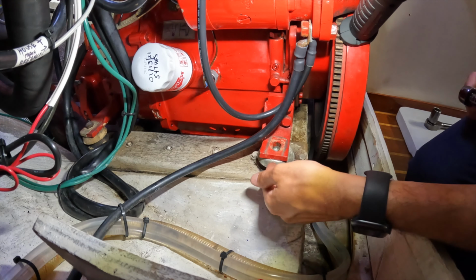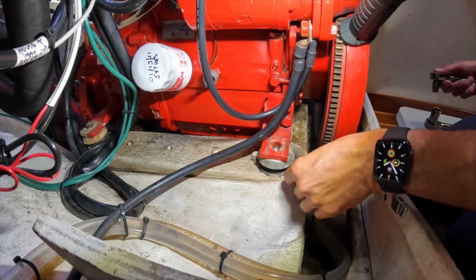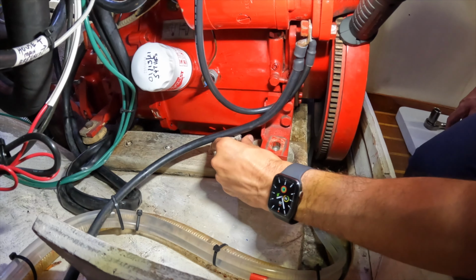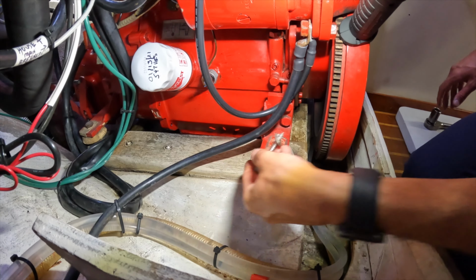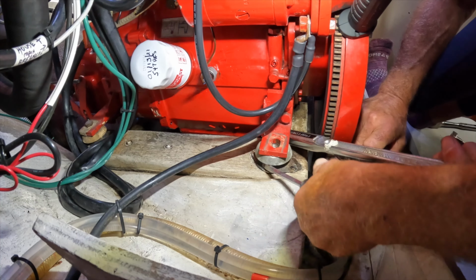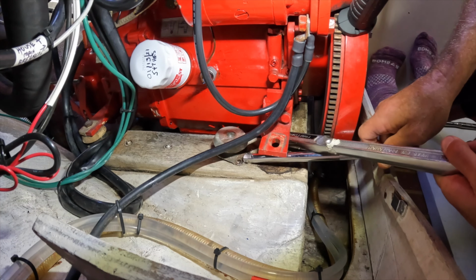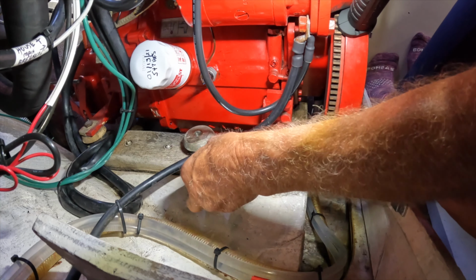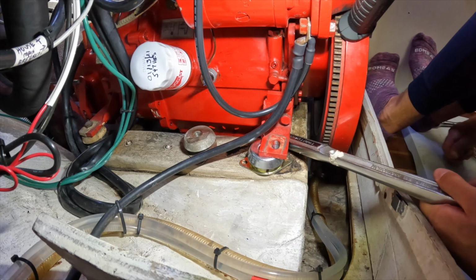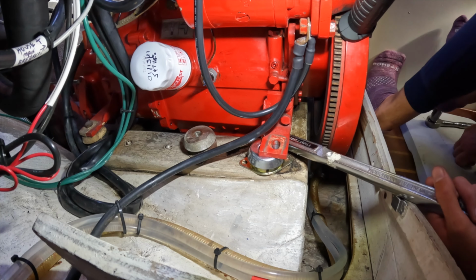I can tell, so there's no shims under this one, but you can tell that this back one is lifted up. Ah, there we go. Okay, it's a little higher. I figured they would be. See how you can see it's compressing.